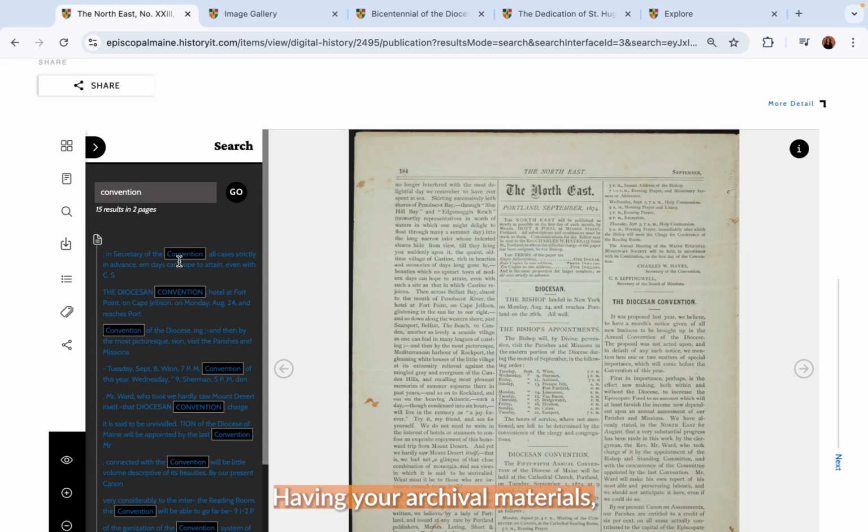Having your archival materials, including your newsletter, digitally accessible and fully searchable creates this really powerful storytelling tool for the team at the diocesan level and for churches as well. Being able to pull articles about outreach initiatives when soliciting donations to continue those efforts, or even sharing photos from youth programs when talking about community building. Those personal touches are incredibly impactful and add real depth to your communications.